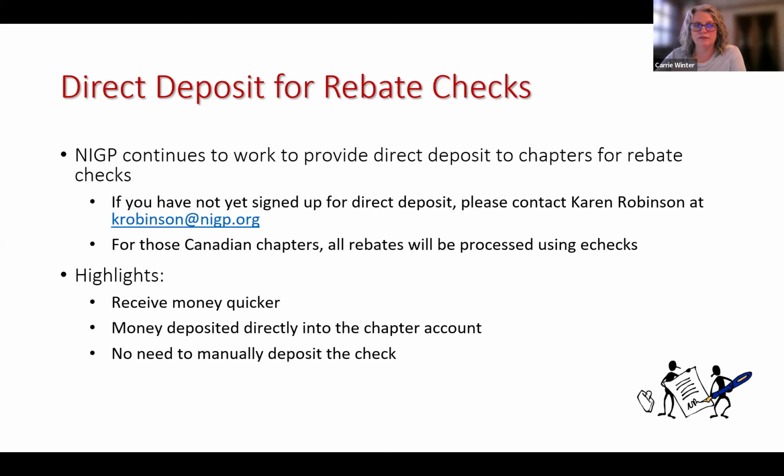This is the way to receive money quicker. It's direct deposited into your account, and no need to get a check and cash that. So definitely the best way to handle it. I know, and I've heard from a couple of you, that you've had a change of officers, bank accounts have changed, that sort of thing. So if that's going on in your chapter, if you'll just reach out to Karen or myself or events@nigp.org, we can get that form to you and we can get your information updated.